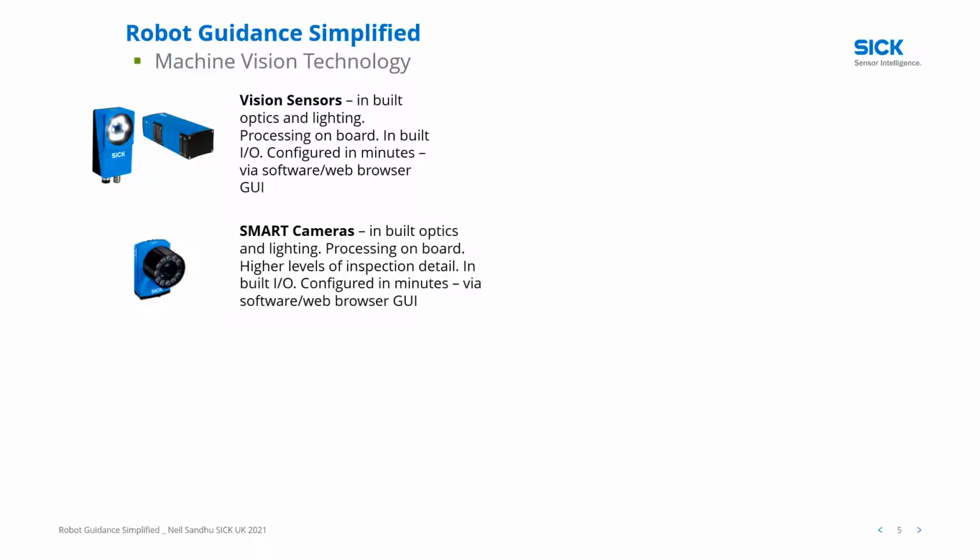Moving onwards, we go to smart cameras, which are, if you think upper level regarding the functionality, extra tools, better resolutions, but still keeping that inbuilt style with all the lensing, optics, lighting, which is obviously crucial when we talk about machine vision, and so all the processing on board, still, all self-contained.